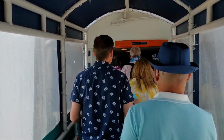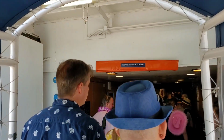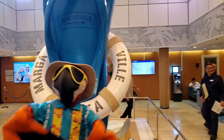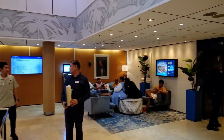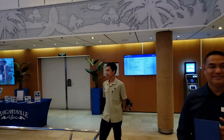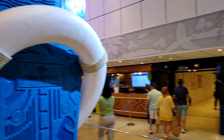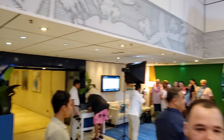We are heading on the ship now. Let's see what this looks like. Margaritaville at Sea. So here we go, heading onto the ship. Here is Margaritaville at Sea. This is the first impression. First thing on the agenda, get rid of the muster drill. Get that out the way. So go there first, and then afterwards we will go and see about doing some other things.